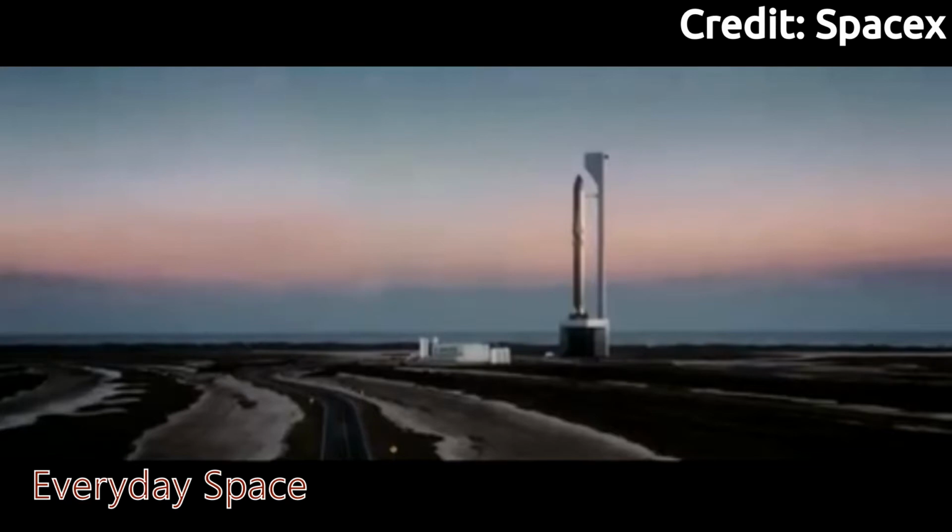So as you can see here, this is the BFR standing on its new and improved launch pad. This is a futuristic design, and this might change over the course of a few years. It will launch from its launch pad on Earth or on Mars or any future destinations.